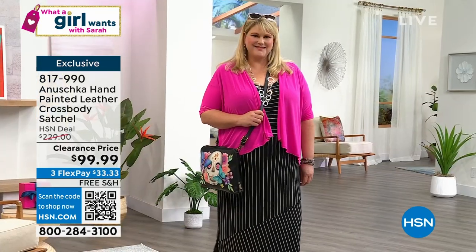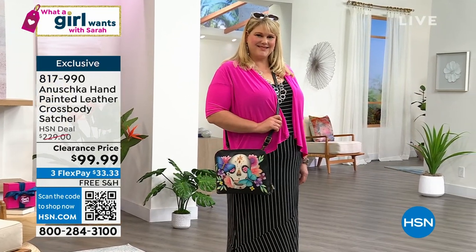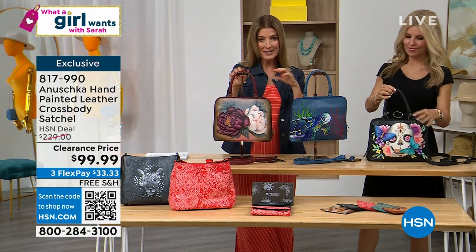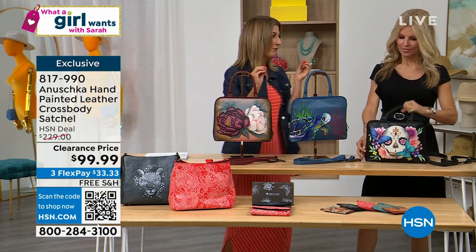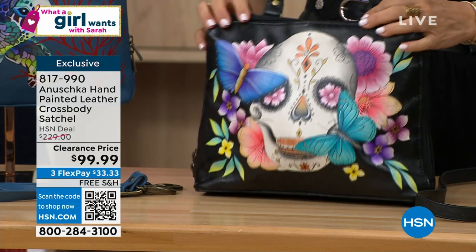I want to introduce you to Faith Marlowe, who is bringing us the best of Anushka today. Come on in. We do love clearance. And I want you to see what this bag can hold, because it's not only beautifully made, there is so much storage and organization. And it really is my favorite silhouette from the Anushka line. Is this your favorite? Yeah, I really love this one. It is, it's so unique and so different.